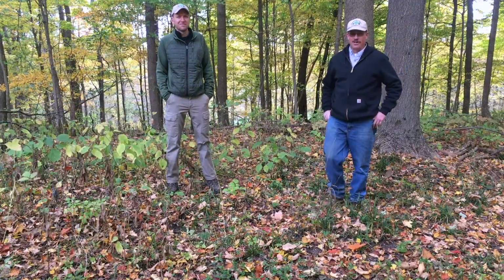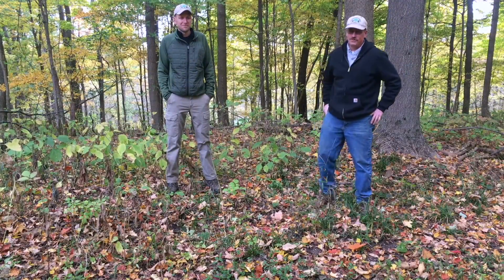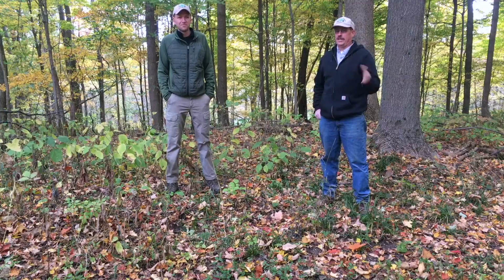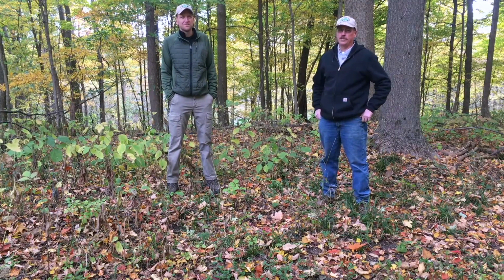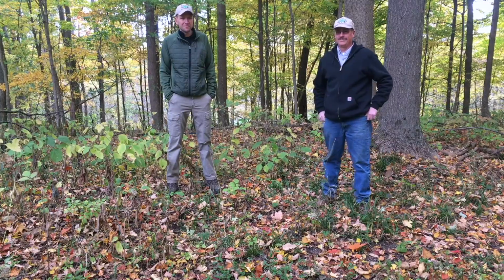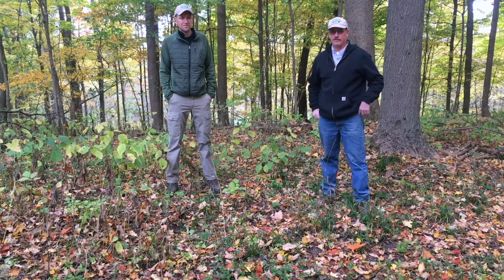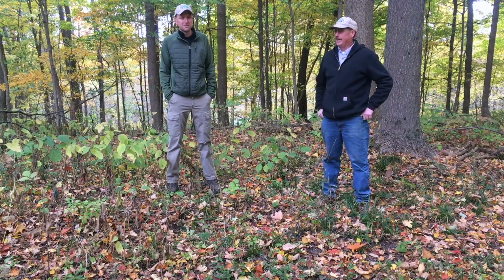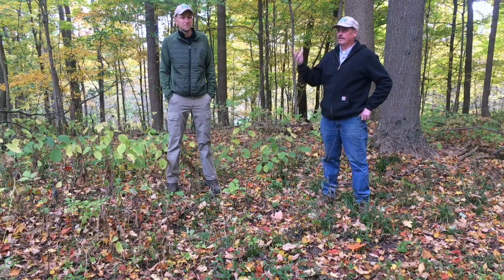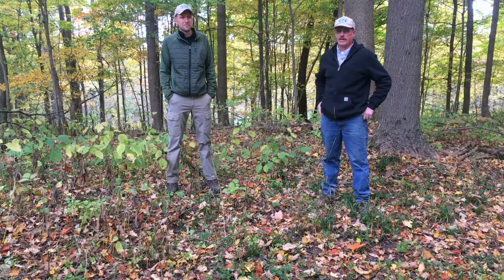I'm Jeff Steinkraus, owner of this property. 20 acres we have here. There's about 10 acres of woods, and we planted 6.5 acres of a CRP windbreak, glorified windbreak back in the day, before it was three rows wide. And today we're going to talk a little bit about forest management and management plans.